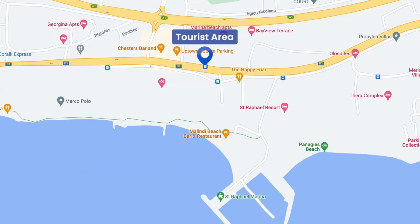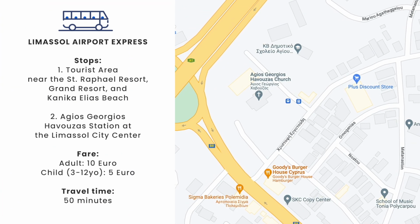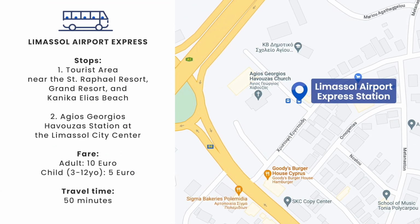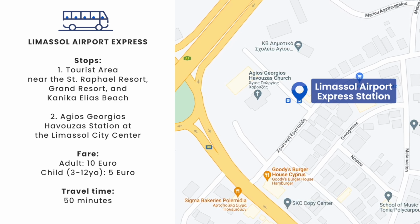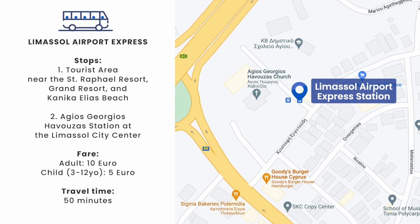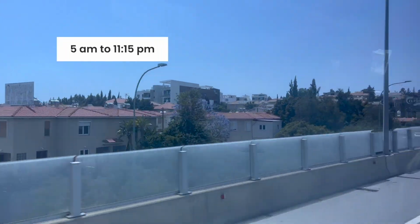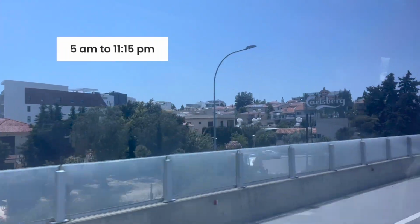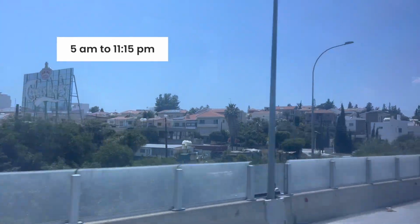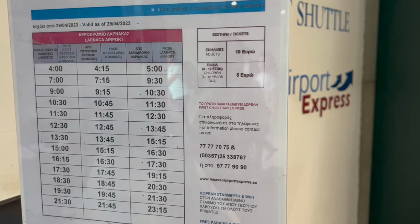The first stop is the so-called tourist area near the St. Raphael Resort, Grand Resort, and Kanika Elias Beach. The second and final stop is at the Limassol Airport Express station in the city center at the Ayios Georgios Havouzas station just beside the church. Fare is 10 euro for adults and 5 euro for children 3 to 12 years old. It runs from 5 a.m. to 11:15 p.m., making a total of 13 trips at varying intervals. As of our last visit in 2023, here's the schedule.